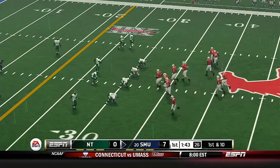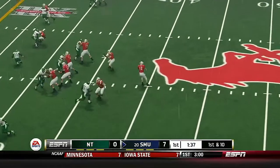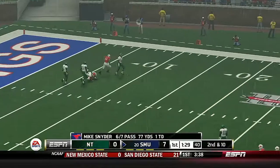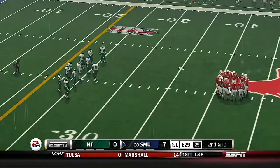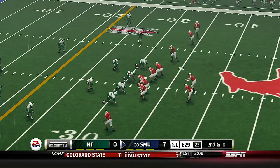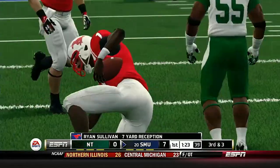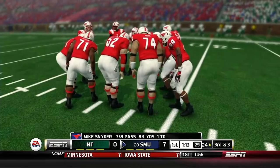From the 32-yard line, it's first down. SMU up 7 points. Has time. Here they come. He lets it go. Incomplete pass. Hill was the intended receiver. That makes it 2nd and 10. Around the 24-yard line. That makes it 3rd and 3.